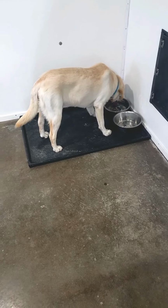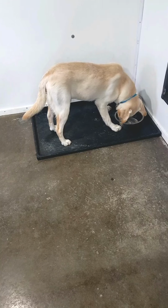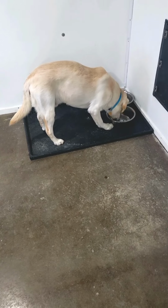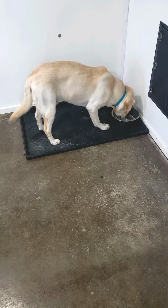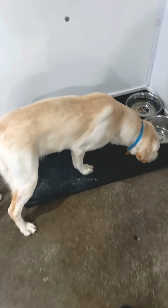So we want to keep going with this as far as the place. He understands that, and he doesn't move off of this until I release him. So that's how we're building on that. And like we've discussed, place.